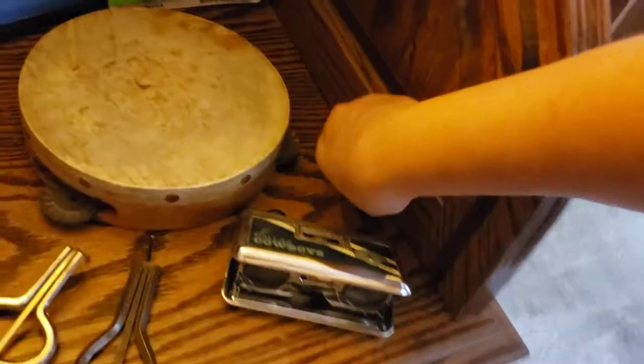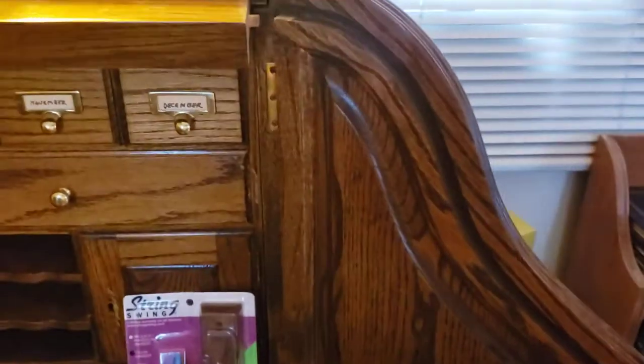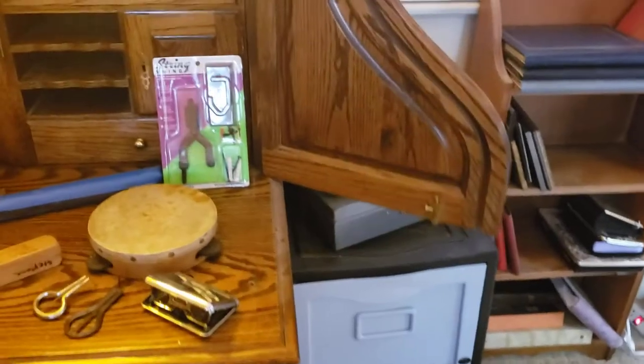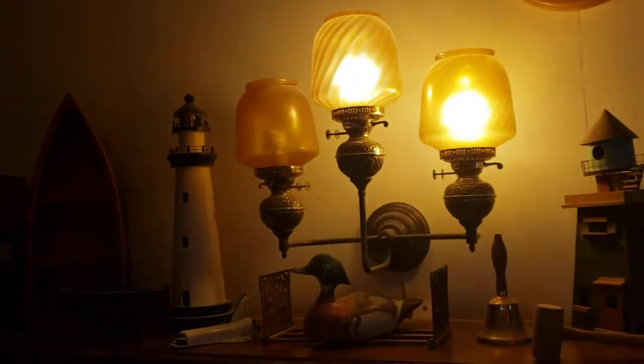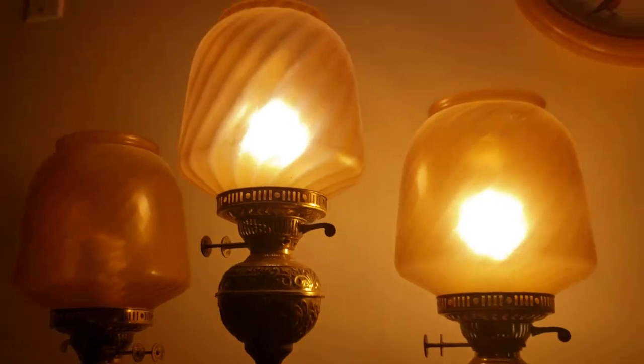On the right side, you've got this gorgeous roll-top desk, which does, if I can do this with one hand, the sides do open up, which is kind of neat. But it's got all these little drawers in here. 12 drawers, one for every month. It's kind of cool. But that's where this wall sconce is. This came from a hotel in Fort Worth.